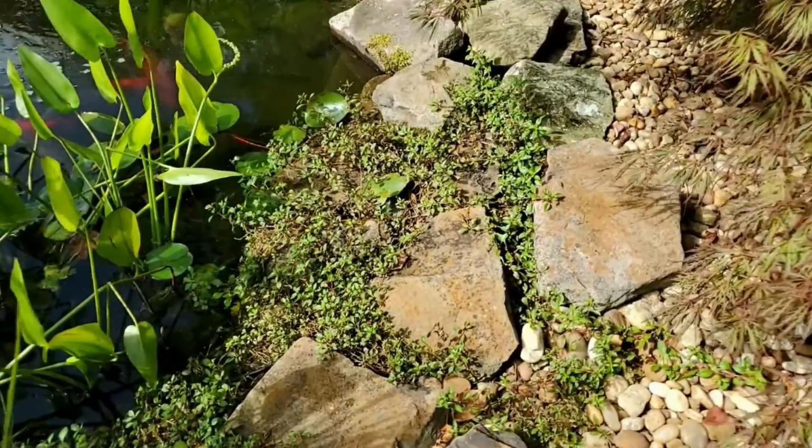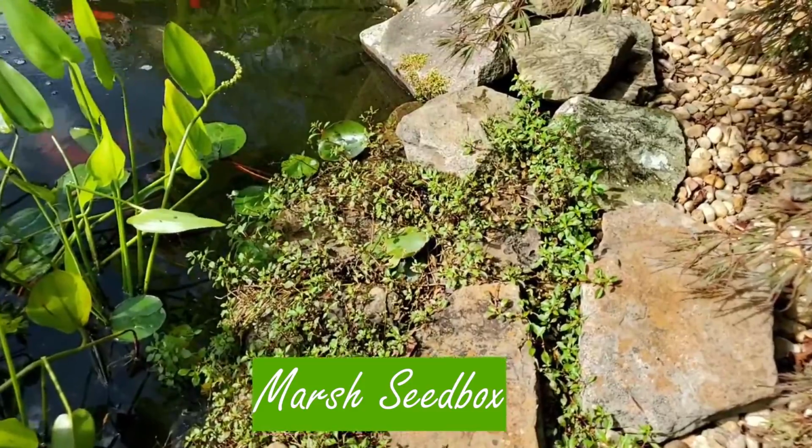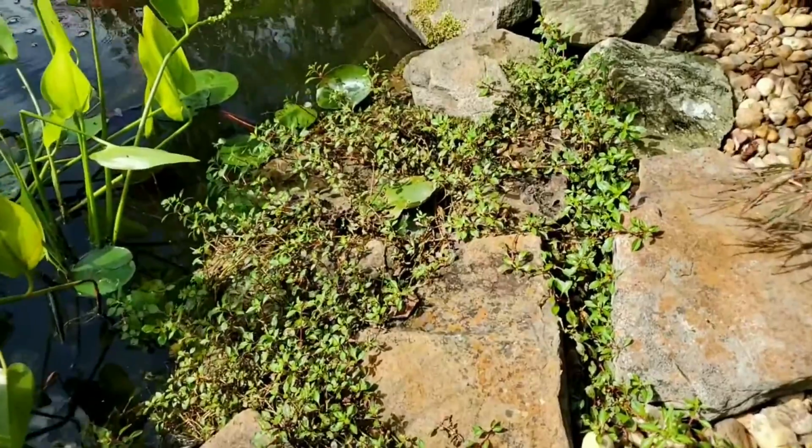And right here, growing on this rock and creeping around it, is a Marsh Seedbox. It's a type of water primrose, and I absolutely love the look that it brings.